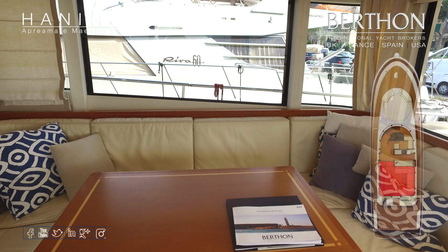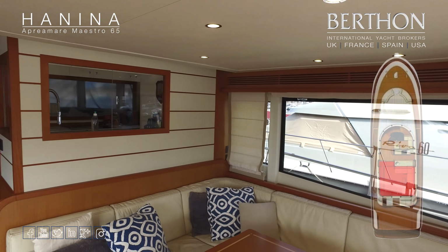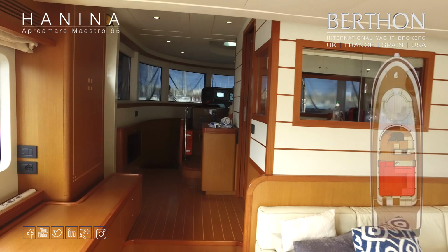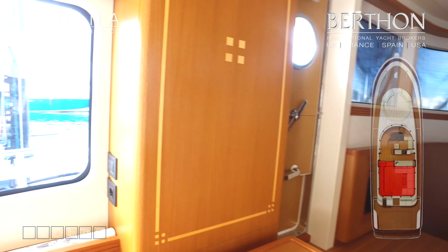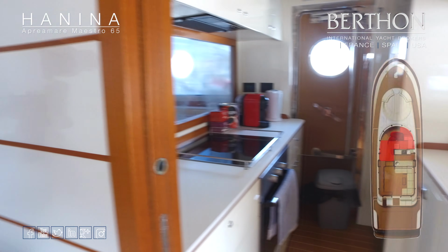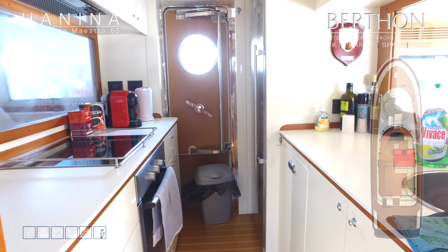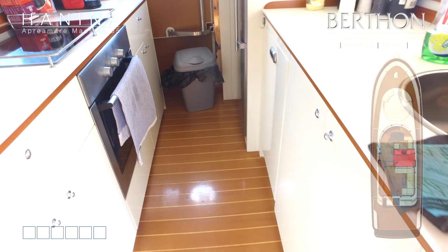Large table here, so we've got seating around here for an easy 8. Again, a large opening window over there. And this boat was actually changed after initial construction. So it used to have the galley area down to the lower side on the port, and it has actually been refitted by the present owner, by the guys at Apreamare, so that you have the much more convenient layout of having an upper saloon galley.